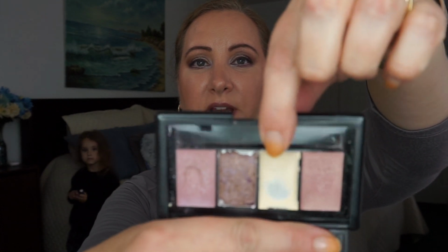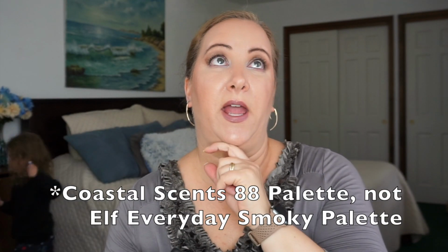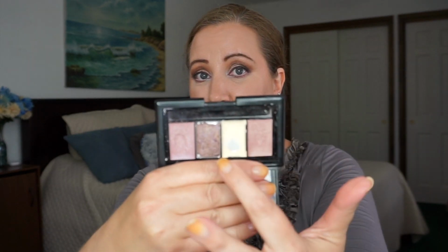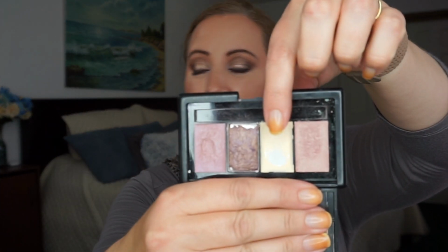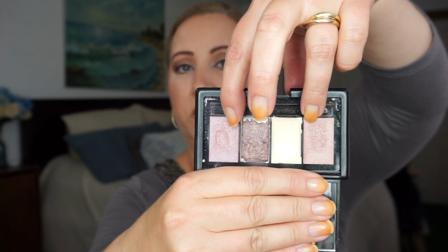All right. Let's get onto this eyeshadow before she distracts me again. What I have left is my e.l.f. Eye Transformer that is completely transformed. This is what I have left. And this shade right here is not part of the transformer. This is a matte cream that I took out of my e.l.f. Everyday Smoky palette because I needed a matte cream. And this was an empty pan, so I just threw it in there. So this is not part of the experiment. So really in this palette, these two are the only ones from the Transformer palette.